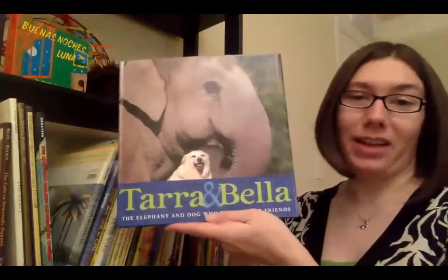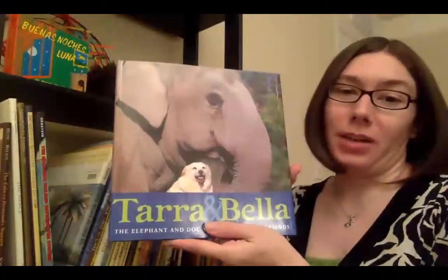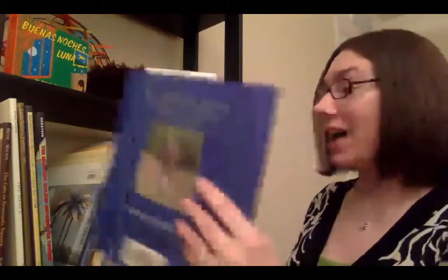I'm not going to go through all of my books here, but maybe just a couple that you may not be familiar with. Tara and Bella, really great story, and it's based on a true story actually, about an elephant and a dog, and they become fast friends and they take care of each other. If you're a softie, it will make you cry, but I think all the best read alouds do.